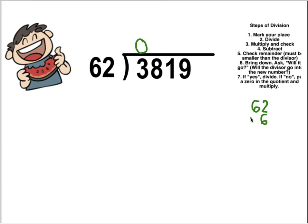So I'm going to do 62 times 6. 2 times 6 is 12. Carry the 1. 6 times 6 is 36. Plus 1 is 37. 372 is really close to 381, which means I just made a really good guess. Now, 62 doesn't fit into 38. 62 fits into 381 6 times. And I'm going to put my 372 underneath, and I'm going to subtract.